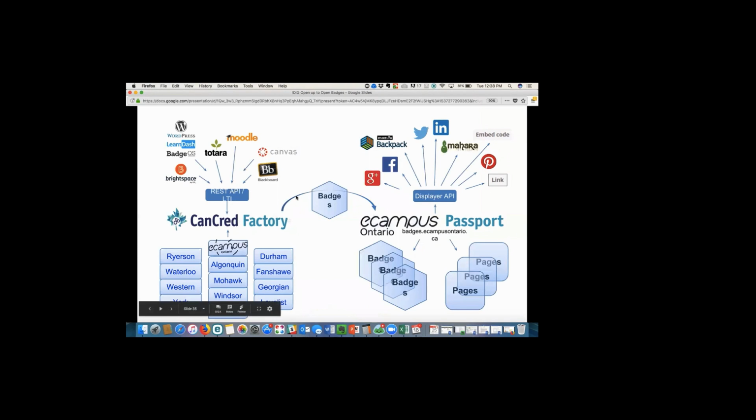And also, we've been running this open badging pilot project over the last year. That's kind of a complicated slide, but right now all of the final reports are coming in, so I'm just putting them together in a recommendations report. So that'll be shared with everyone. But these are the institutions, the ones on the left and the right, who were given the free factory enterprise accounts, and all of the badges they created were pushed to the eCampus Passport. So that's the spot where you would share your badges.